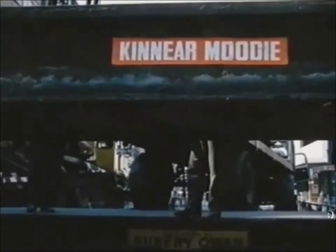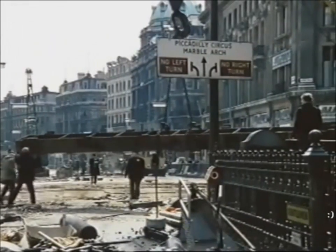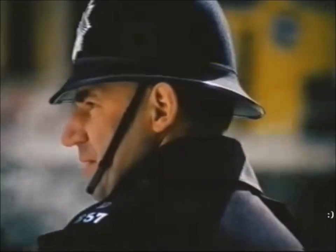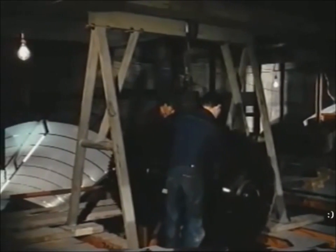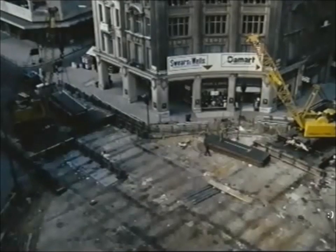Easter weekend, 1968. The civil engineers dismantling one of their own structures. The umbrella bridge, which for almost 5 years has carried the Oxford Circus road traffic over the deepening excavations for the new ticket hall below. Job completed many hours ahead of schedule.